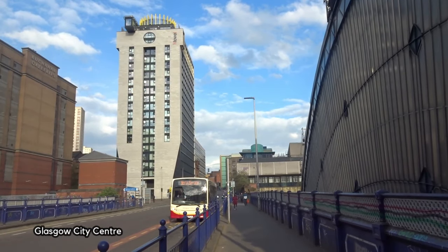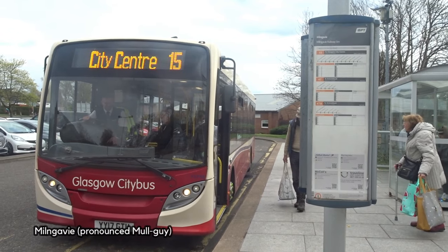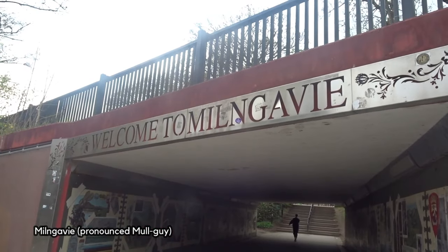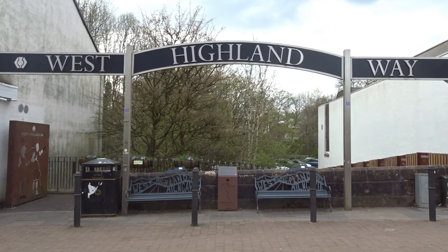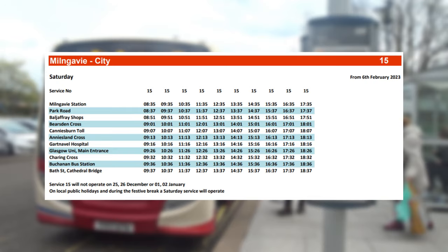The 15 operates between Cathedral Street Bridge in the city centre near Buchanan Bus Station and Milngavie Station to the northwest of the city. It runs Monday to Saturday between 6 a.m. and 8 p.m., running every 30 minutes Monday to Friday and hourly on Saturdays, with no service on Sundays.